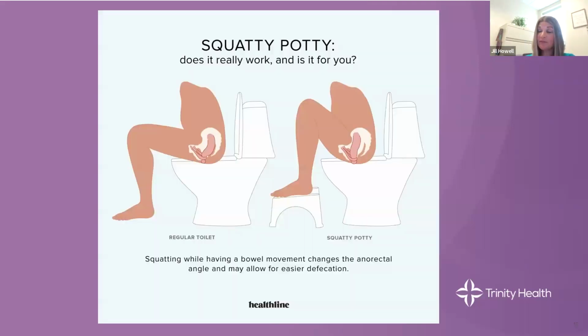So we like to talk about the squatty potty in the pelvic floor world. Putting your feet up on a stool is an easier way to have a bowel movement and causes less straining overall. And it's because squatting to have a bowel movement changes the anorectal angle and may allow easier defecation.